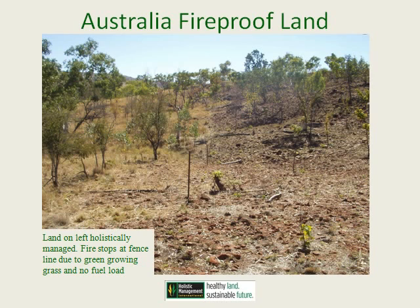In this picture, taken in Australia, we see how planned grazing can actually fireproof the land. On the left-hand side is land that has been holistically managed. On the right-hand side, the fire came through on that landscape, burning all the grass on the ground. But as it hit the fence line right there in the middle of the picture, it stopped, because on the holistically managed side, the grass was green and it wasn't a fuel load for the fire, so the fire actually stopped at the fence line because of the management on the left-hand side of the picture.